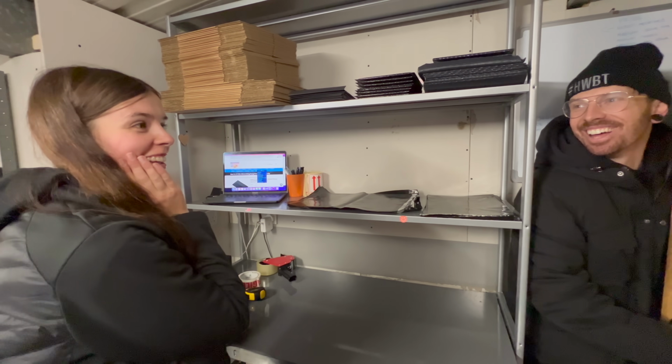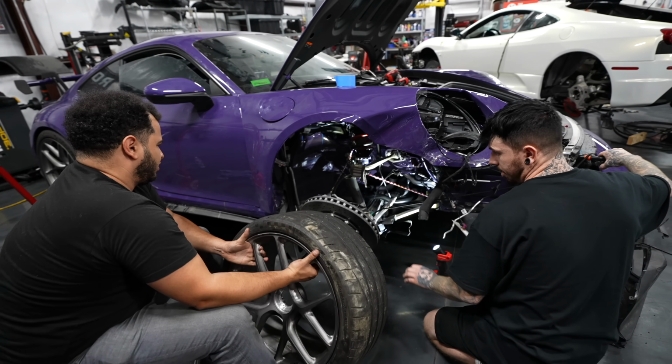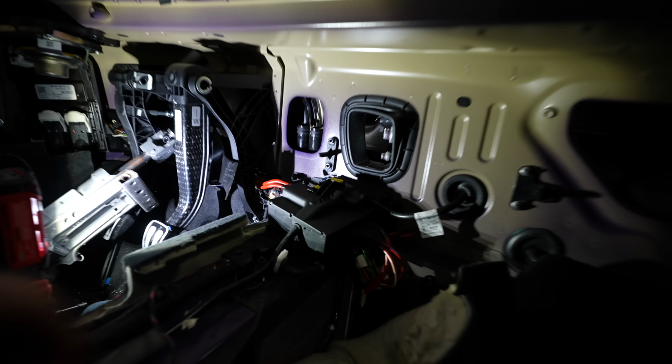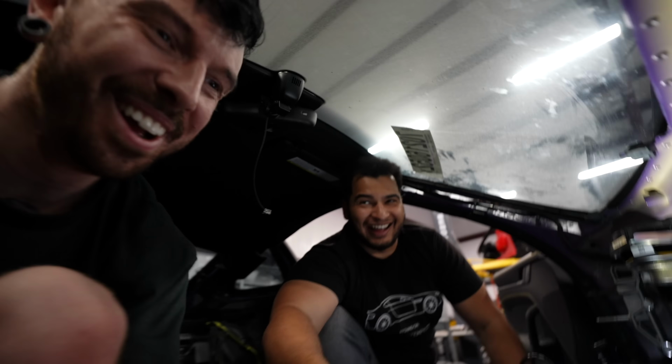Are you kidding? Is that for me? In the last video, I started to strip the car apart to assess the damages and found that the pyro fuse, which is needed to start the car, was right at the back of the dashboard. Oh my God. Look at it. It's just right there. Oh, I want to cry.